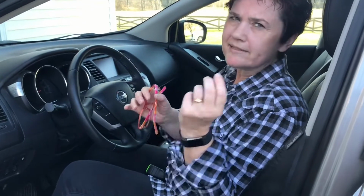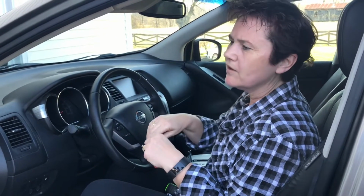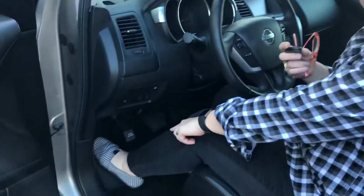There's 3 things that I didn't like about the vehicle. Number 1 was the mirrors were not defrosting. My vehicle before that had the defrosting. Now bear in mind, in Kentucky we don't have that many times that we need defrosting mirrors, especially when I park inside the garage. The other thing was the parking brake.